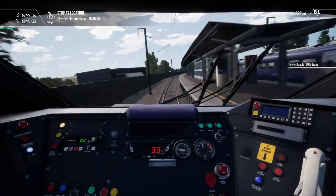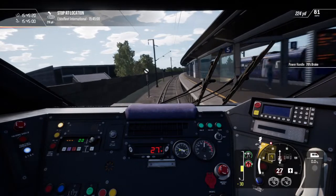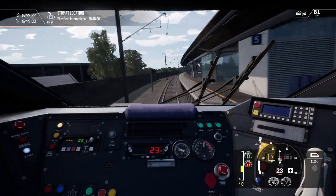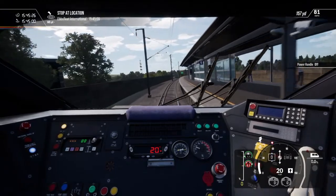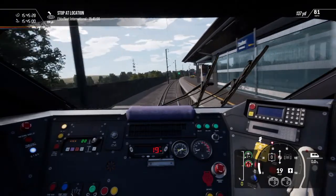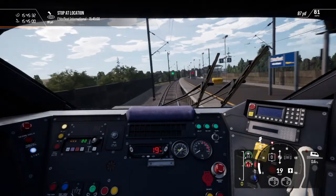Right, I'm going to bring the HUD up for a second so that it's a bit more obvious what happens here. We'll get ourselves nice and up to the end of the platform first.